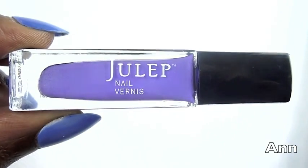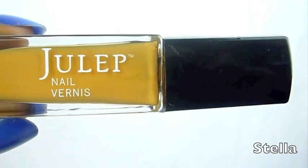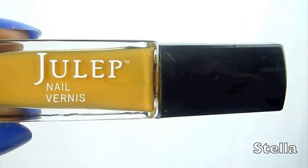And this color on my nails right now, hopefully you can see. I'm not sure with the new lighting, but I'm just going to bring it in close. This is called Taylor, and I really like this color a lot. The next one is called Anne, and it's a really pretty purple. So that's called Anne, and then this one I actually did a video on as well, and this one is called Stella, and it's a really pretty, cool yellow.